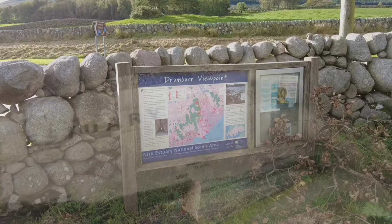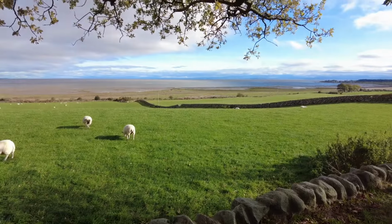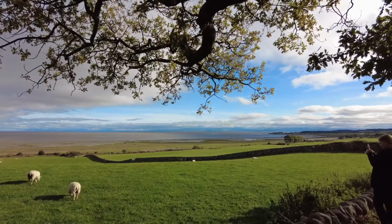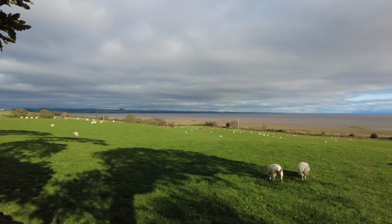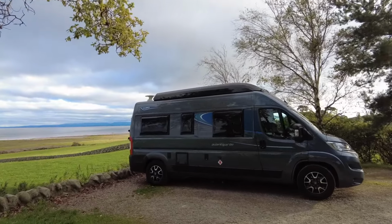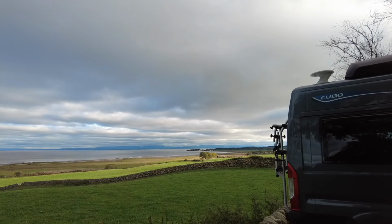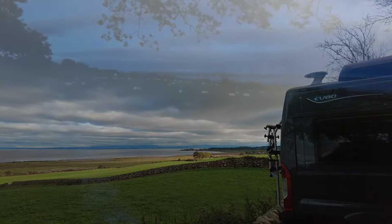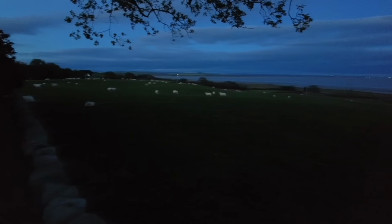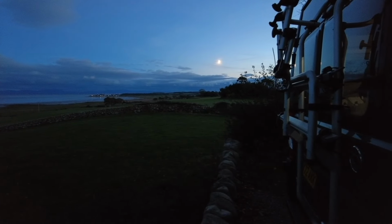Drumburn viewpoint. Skiddaw in the Lake District is over there. We walked that last year or so. We've liked it so much at this spot, we have decided to reverse and park up here for the night because it is a stunning view. Absolutely stunning. Can watch the sun go down. 20 to 7. Oh, and the moon is making an appearance as well.